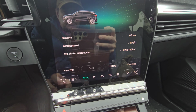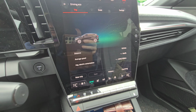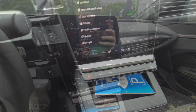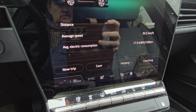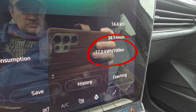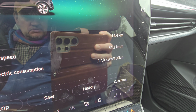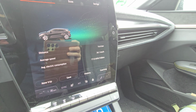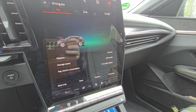Alright, so I went to 90%. I'm going to try this new trip here and see what it comes up with. Okay, let's see if that worked. So we're going to driving eco. Right, distance 14.4 kilometers, average speed 34.4, and you can see the electric consumption 17 kilowatts per 100. So that was a mixture of higher speeds and lower speeds, and so it seems to be working, that little trip meter there. I can use that on the weekend.